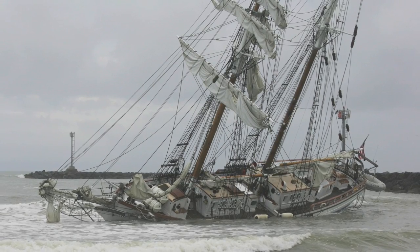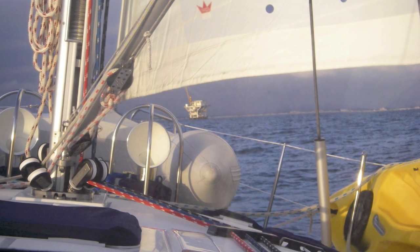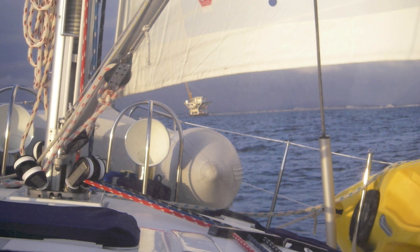Now, finding the harbor is pretty easy. We like to make our approach on a heading of about 030, and you can see up there on our radar that the breakwater stands out quite clearly. Your first landmark on your way in is Platform Gina. She's about 3 miles off the breakwater.